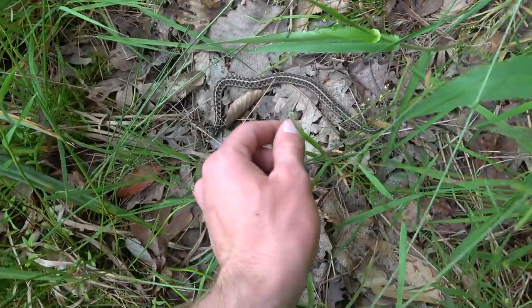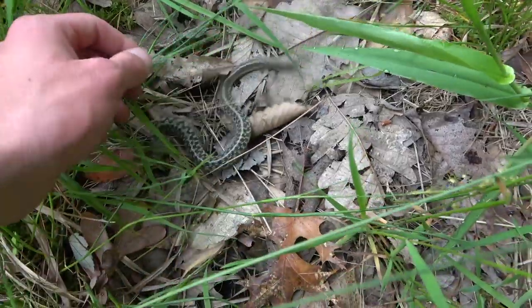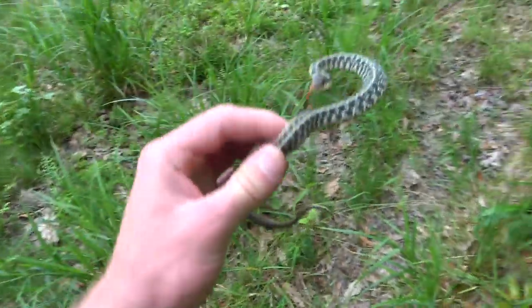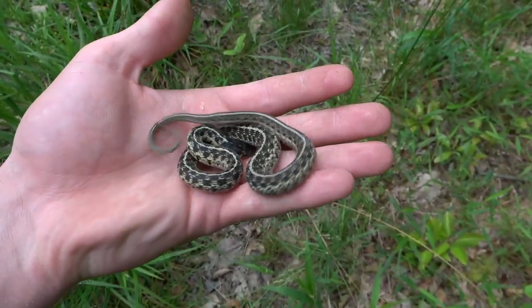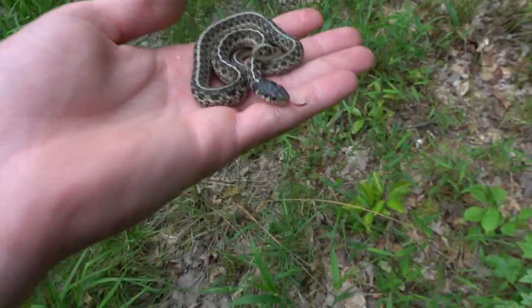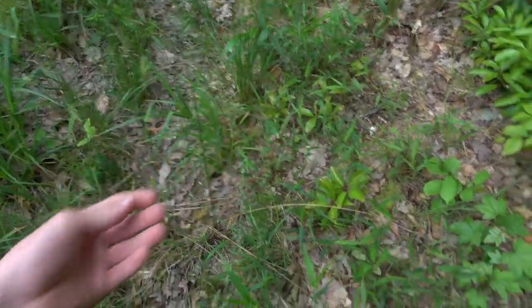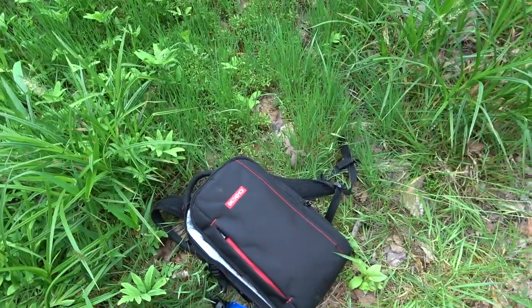Walking this field edge here, and just walked up the first snake that we've actually seen out and about. It's a nice little garter. Oh, he's going into a very defensive position. Oh, look at that. What a chunky little guy. That's a good sign for what we're doing, seeing a snake out on the crawl, even though it's just a garter. Pretty cool looking for a garter.